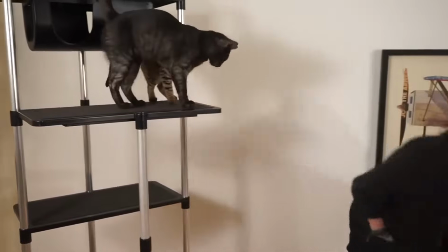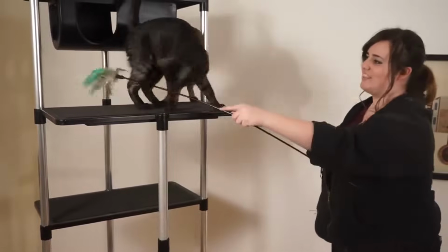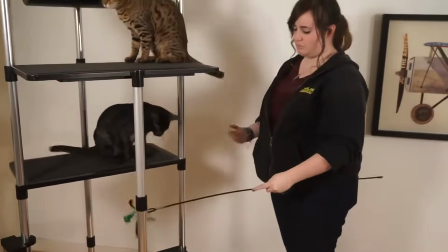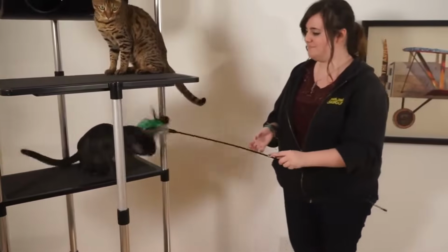But if we were to take the toy, it does not interest Daenerys. She's not interested in following it. And this is not going to be an easy way to train a cat to a wheel for a treat-driven cat, while a toy is perfect for a toy-driven cat.